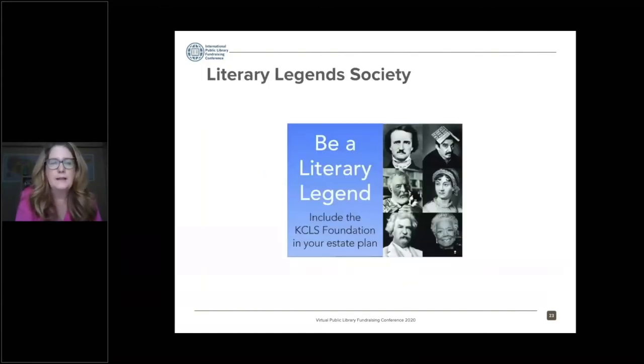So on my next slide, this is just an image of our Literary Legends Society branding. We have these 6 photos of famous authors. And I just want to mention that when someone notifies us of a planned gift, I add them to my major gift portfolio and I treat them the same as my major donors. I invite them to special events. I provide them with library updates, like David was mentioning about insider information. I try to always share information before it gets out into the general public.